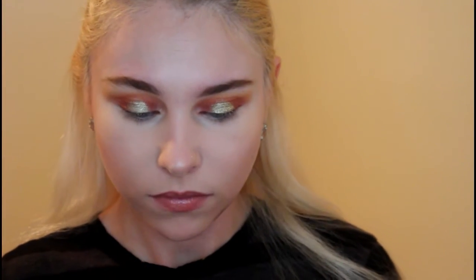I am now taking that really pretty greenish color and I'm popping it right in the center of my lid, just with my fingers. I think that is beautiful. In another video that I watched, somebody said this was a gold color. Am I wrong? Is this green or is it gold? Because I don't think I know.